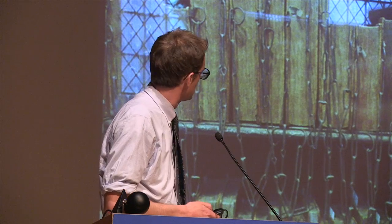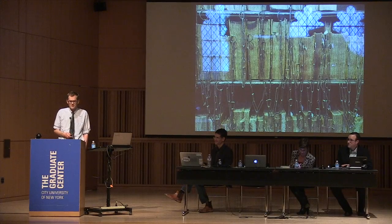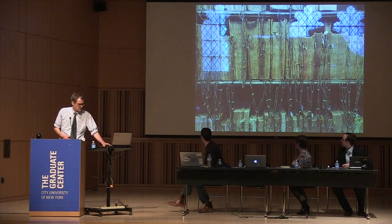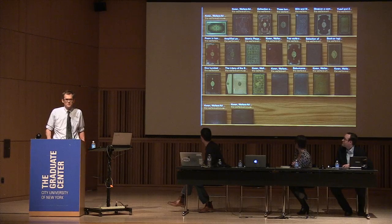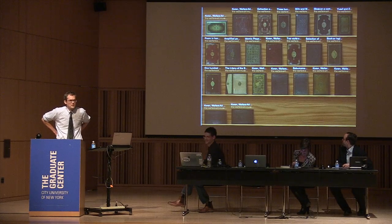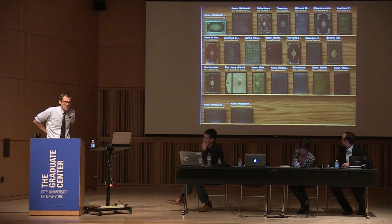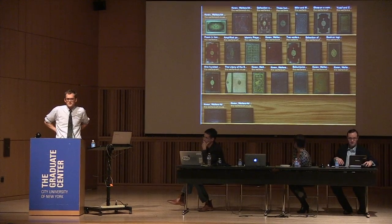Digital data can look extraordinarily like real data, and that's part of the problem. So this is a chained library in Hereford Cathedral, England. And this is an unchained library that you can access from your desktop, but you can open the books and turn the pages in the same way. This is just one manifestation of the data, and my point is that it's not actually the most usable, sustainable way of presenting the data.